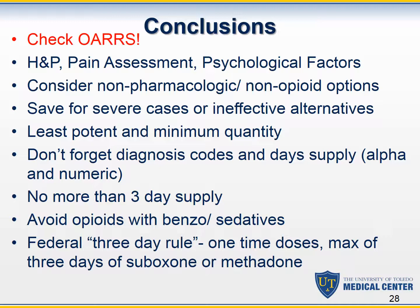The law is actually no more than 7 days for adults and no more than 5 days for children with parental consent. But when we're considering a patient in the emergency department that's fit to be discharged, this should be an acute process, and 3-day supply should be plenty to get them through until they can get their condition taken care of. So we want to make sure that we avoid opioids if the patient is also on benzos or on sedatives. We want to remember the federal 3-day rule when it comes to Suboxone or methadone.